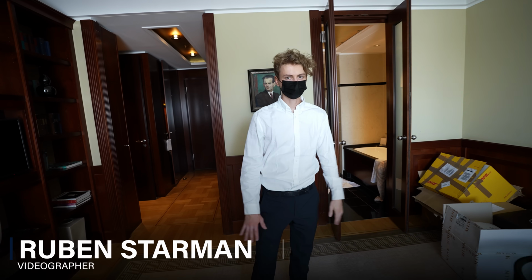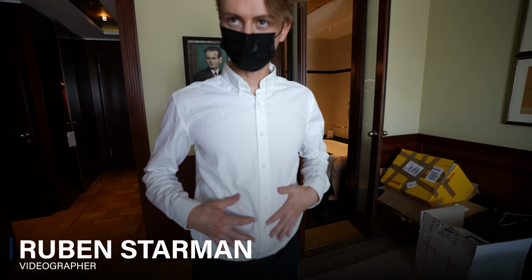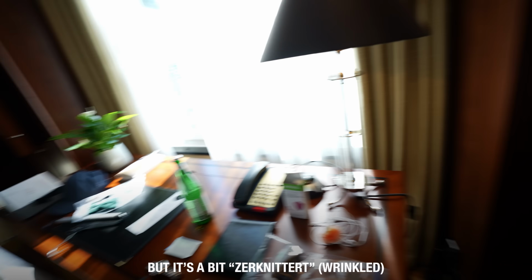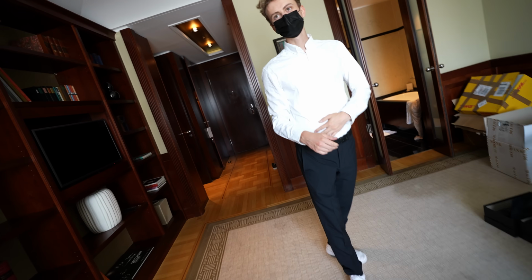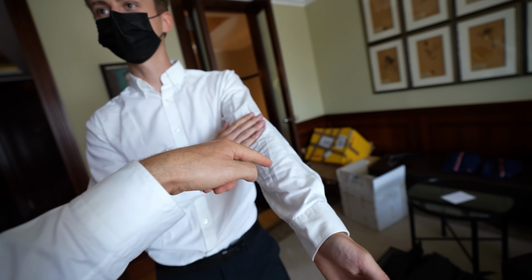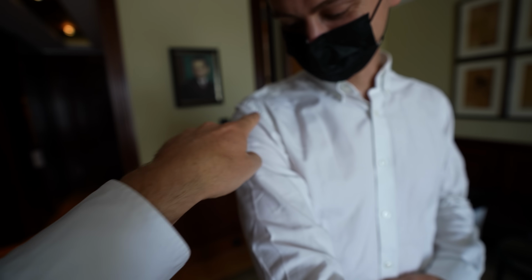Ruben in the house. Yes. Wow, Ruben in black tie. This is a once in a lifetime opportunity. But it's a bit technical. You're not very good with the iron, huh? No, I'm not. Like if we look at my mom is missing the ironing here and there. Disaster. A bit of a disaster. Better luck next time, huh?